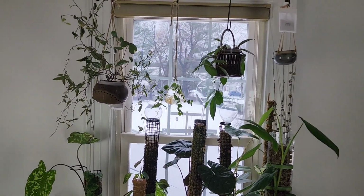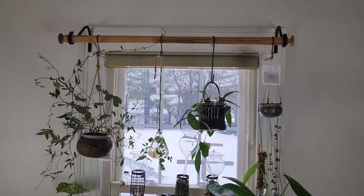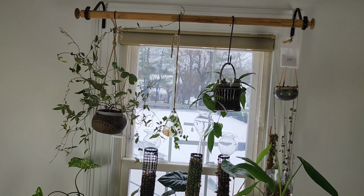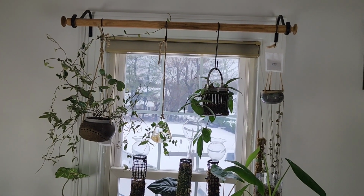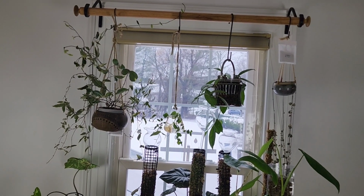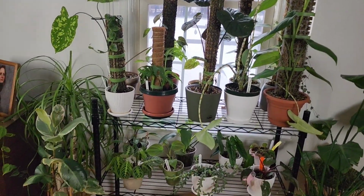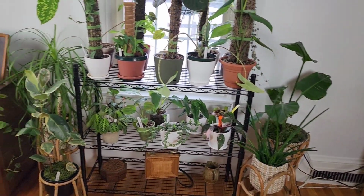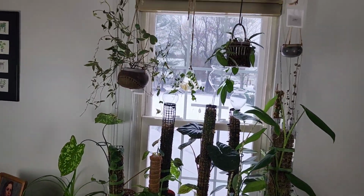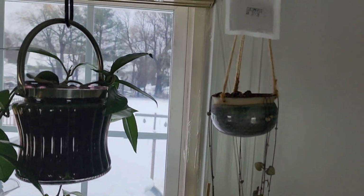First of all, my husband and I installed these oak rods with just some cast iron hooks a few months ago, and so obviously we don't have any curtains. We have no curtains anywhere actually in the house, except for one room. This just allows all the sun that I could possibly get to come into this window during the day. And I always pull it up, even when it's a cloudy day. All right, so first of all, I'll just talk about these hanging plants here.